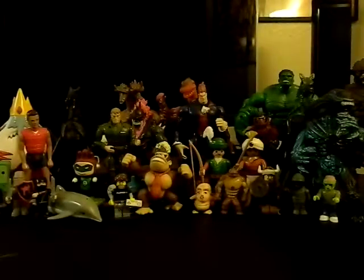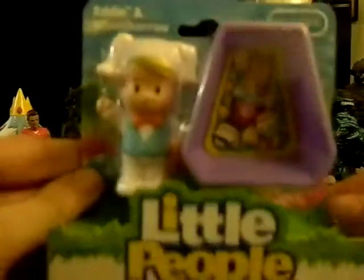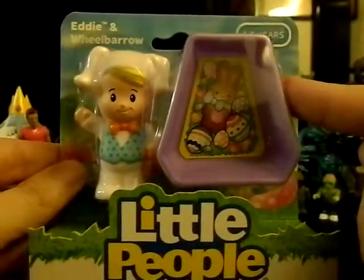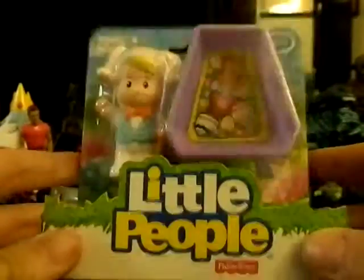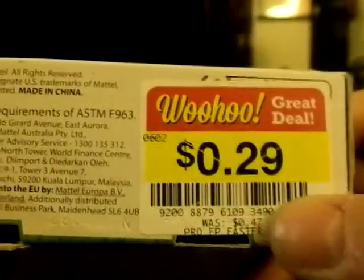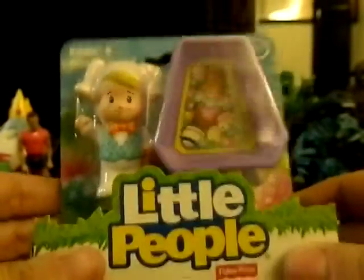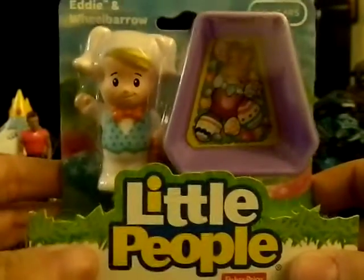Okay, I will quickly show you when I went grocery shopping last night at Smith's. They had these still on the shelf. These are the Fisher-Price Easter Little People. These are normally $4.99, and they had them on their discount rack for 29 cents. So I had to get it. I know it says 47 cents here, so it must have been discounted earlier. But they had a bunch of these on the discounted rack, and then they still had a whole bunch more on the full price rack.